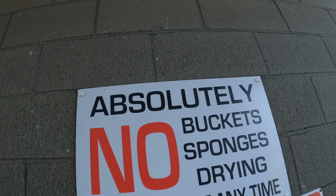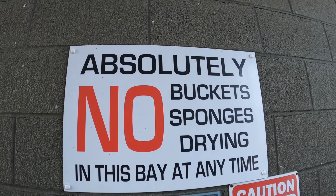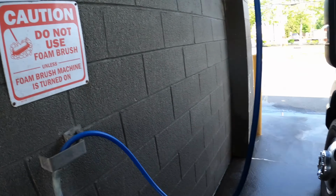I know some of y'all are gonna say you shouldn't wash your truck at these wash bays. Well, when you live full-time on the road, most campgrounds have a no washing vehicle policy. And some of y'all suggest using a bucket here to wash your truck. Well, some of these places have rules too, like this one. You cannot use buckets, sponges, or dry your vehicle in this bay.